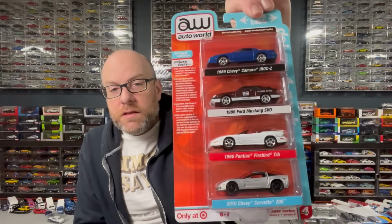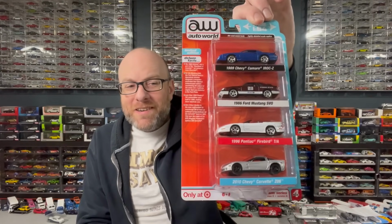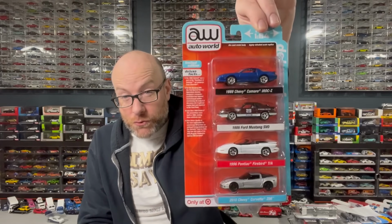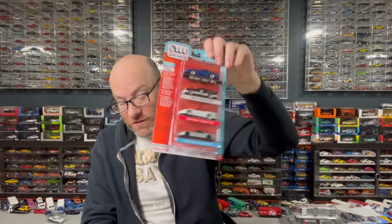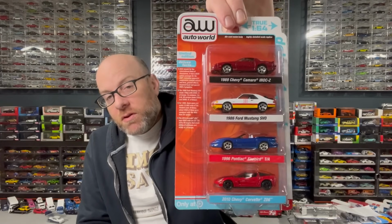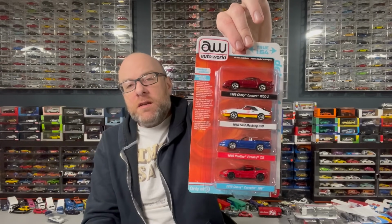Then I got some stuff. My buddy Derek Dumas found these in the wild, and of course, these 4-pack Auto World Deluxe Target exclusives are not showing up in any of the Targets near me. So I have to outsource to try to get these. Derek thankfully has found them, and I just paid him cost because he's a nice guy, and he shipped them to me with a big box of stuff that I've been trickling into these videos.